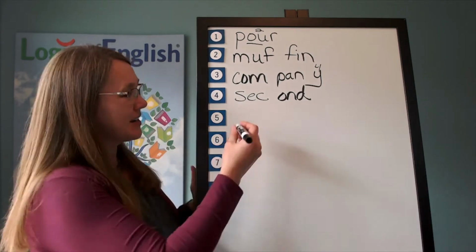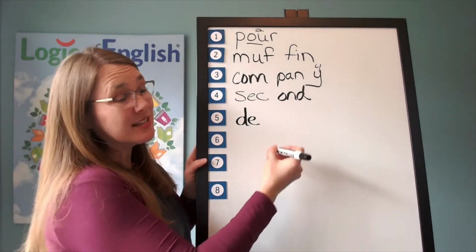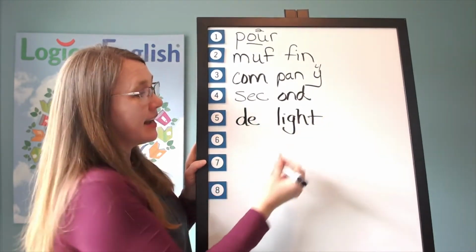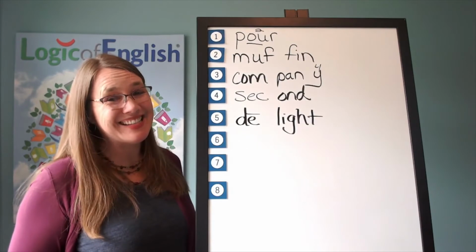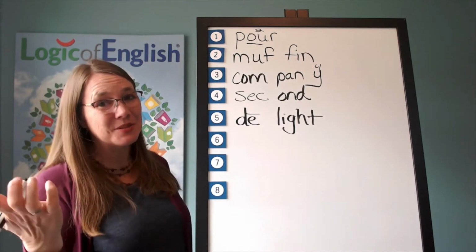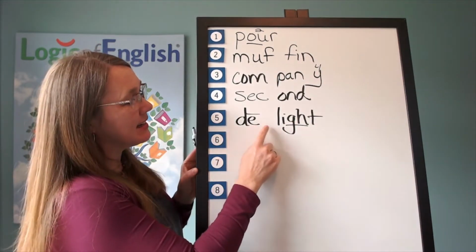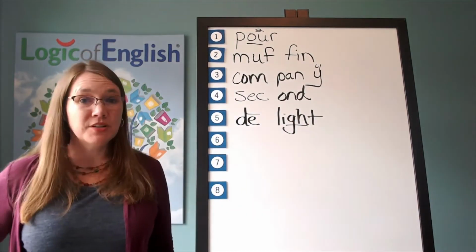And help me to write it. The first syllable is de. D-E. The second syllable is light. L-I-T. And how do we mark it? We'll put a line over the E. And why did the E say its long sound? A, E, O, U usually say their long sounds at the end of the syllable. And we'll underline the I. Let's read it. D-E-L-I-T, delight.